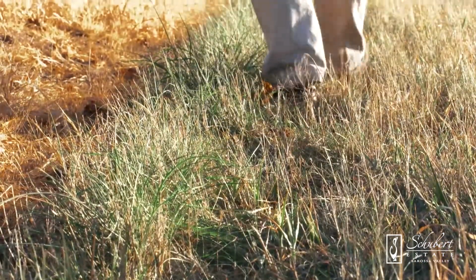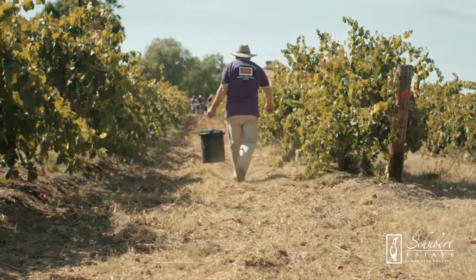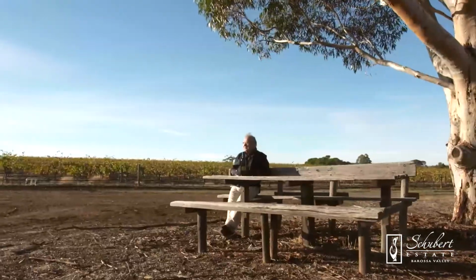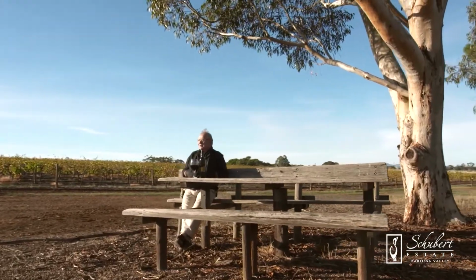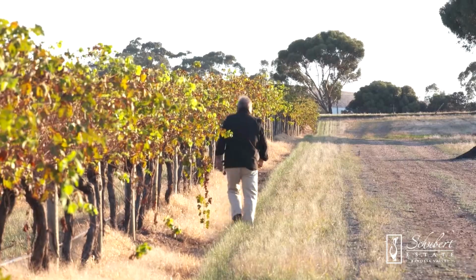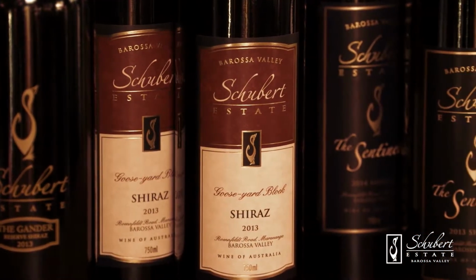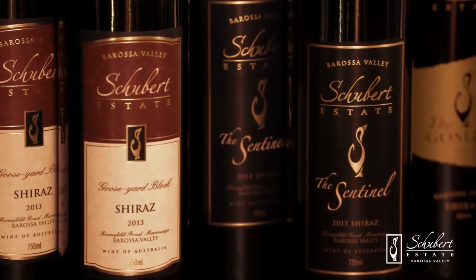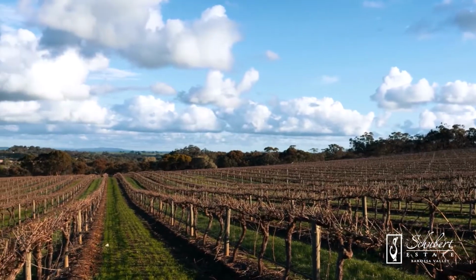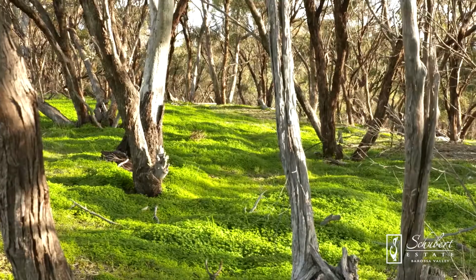Hi, I'm Steve Schubert. I'm the winemaker here at Schubert Estate. We have been making wine here since the year 2000. The Schuberts came to the Barossa Valley in the late 1890s. They grew crops, they had dairies, they moved into fruit growing and of course some grape growing. There have been Schuberts on this property since that time.